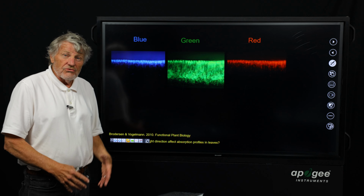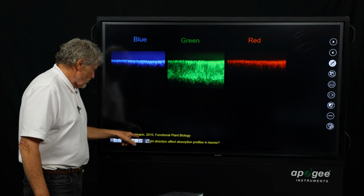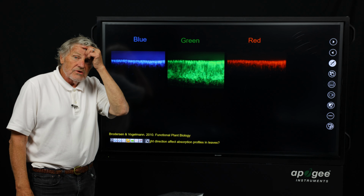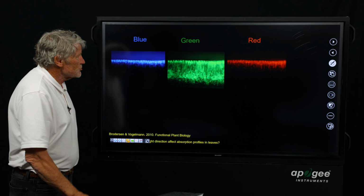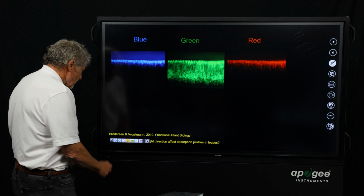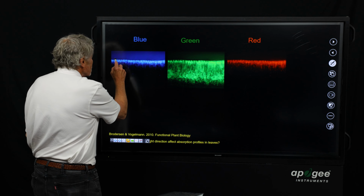Now let's shift for a few slides on photobiology. This is from a paper by Brodersen and Vogelmann many years ago. They did optics of light. This is a side view of a plant leaf. This is a pretty famous picture.